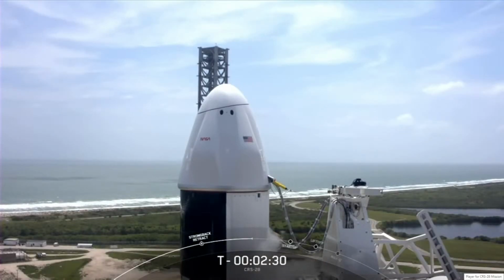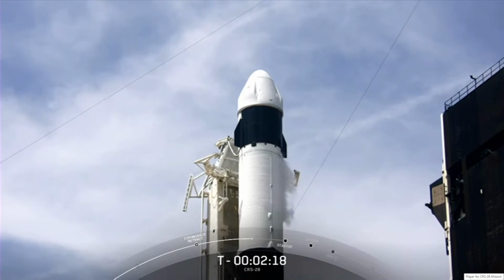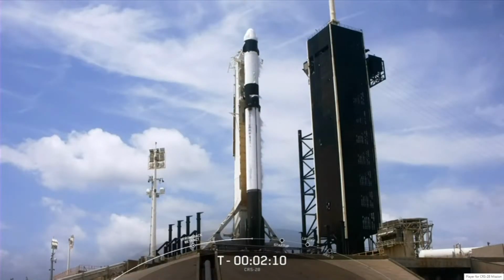Now, checkouts of the second stage thrust vector control actuators are now underway. This is often referred to as an engine wiggle test. This is when SpaceX moves the thrust nozzles slightly to make sure the guidance hardware is ready for flight. SpaceX will do the exact same test on the first stage engines, but that happens just seconds before ignition.